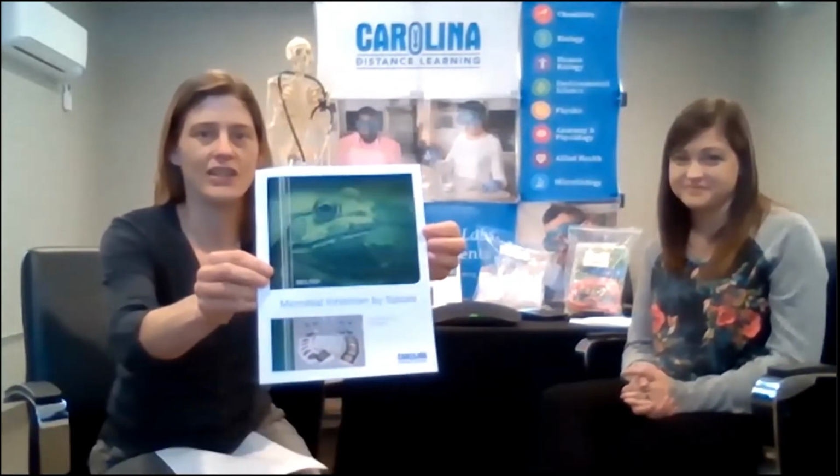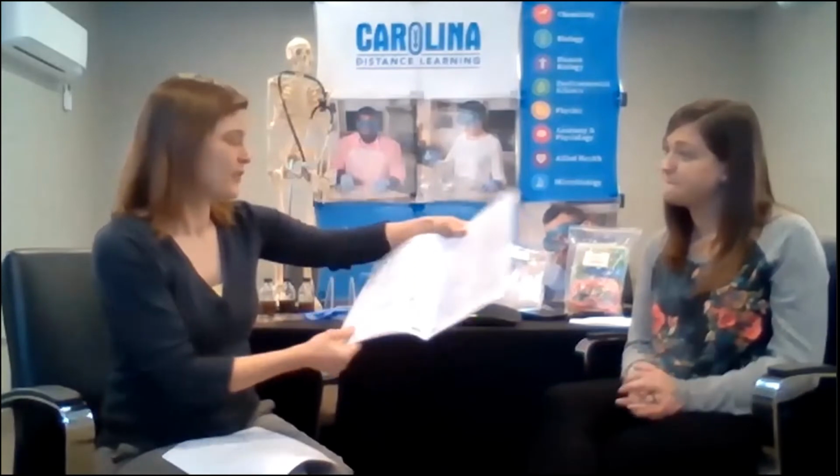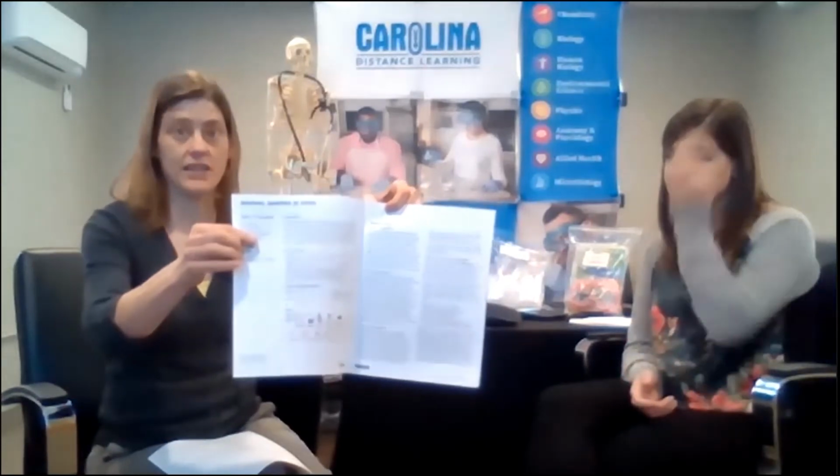So with the lab manual, here's an example of our lab manual. So today we're going to look at the microbial inhibition by spices. With the lab manual, they have first a way to orient the student. So they've got a table of contents. The table of contents, because this is available as a digital version, is clickable, so students can directly go to the section they need to go to.